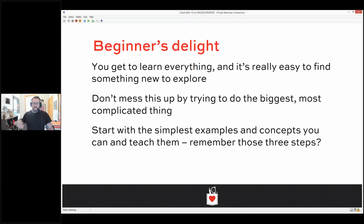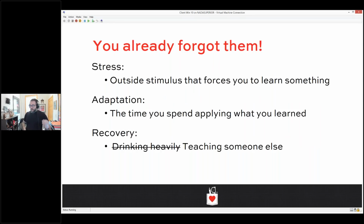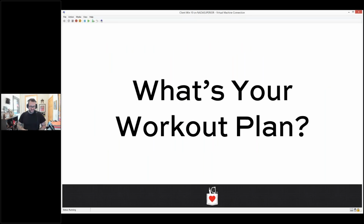When you're starting out and you're trying to learn something, start with the simplest examples and concepts you can and teach them. Because remember those 3 steps. You already forgot the 3 steps. Stress, adaptation, and recovery. Those are the 3 things that you need to do to fully learn something. So what's your workout plan going to be? How are you going to get big and strong, become that big, bad senior DBA with that big, bad paycheck and that big, bad resume?